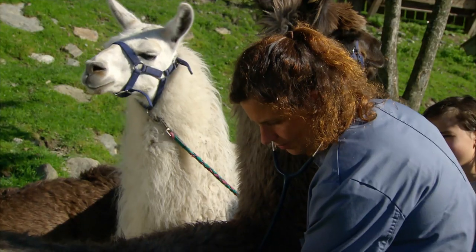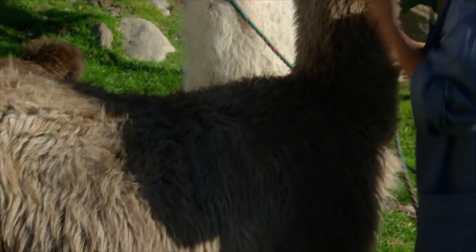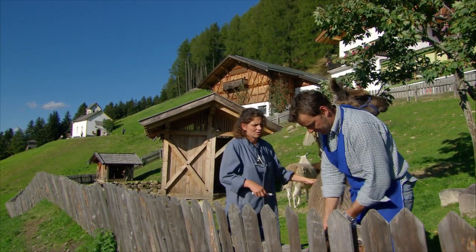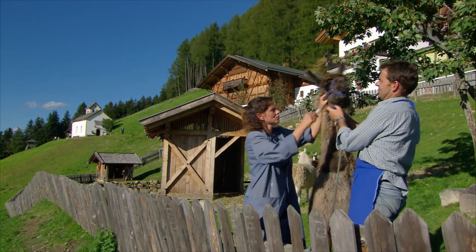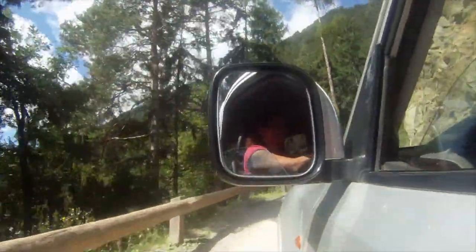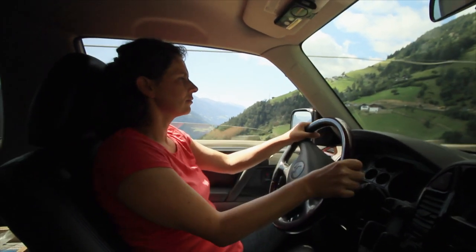Their skin is very thick and you have to prick them quite hard. I already managed to get some blood the first time, and from then on I was a llama expert for the farmer. Today, Marion is dosing the llamas for worms as a preventive measure. Her next patient is already waiting. The vet drives around 100 kilometers each day and is on call 24 hours a day.